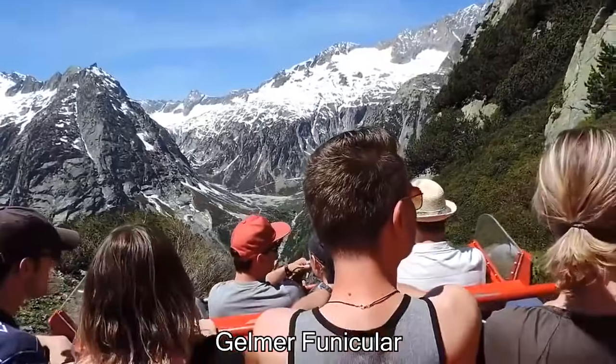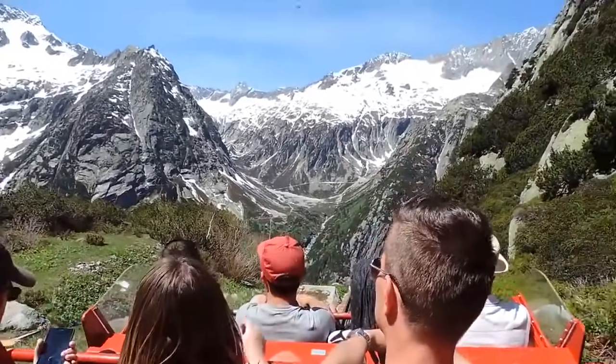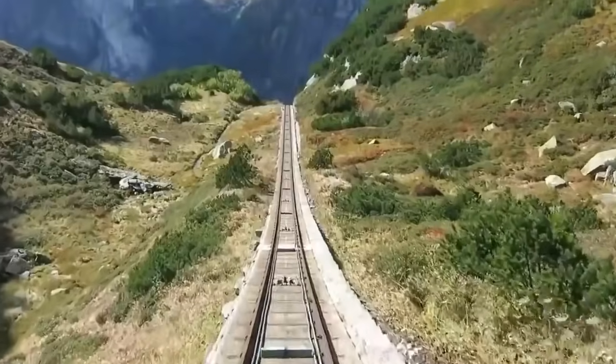This is the Gelmerbahn, located in Switzerland. It's a railway capable of traveling up and down a mountain at extreme angles.